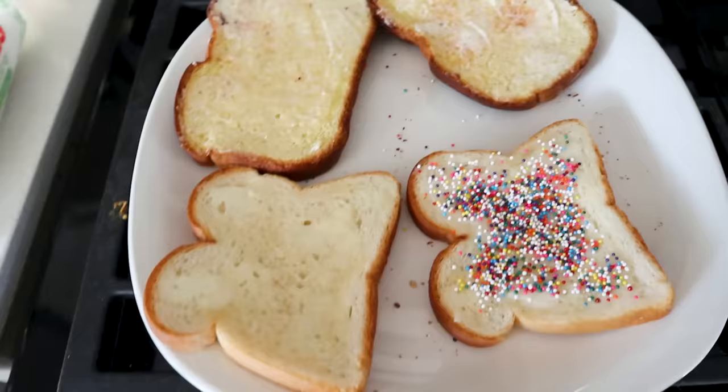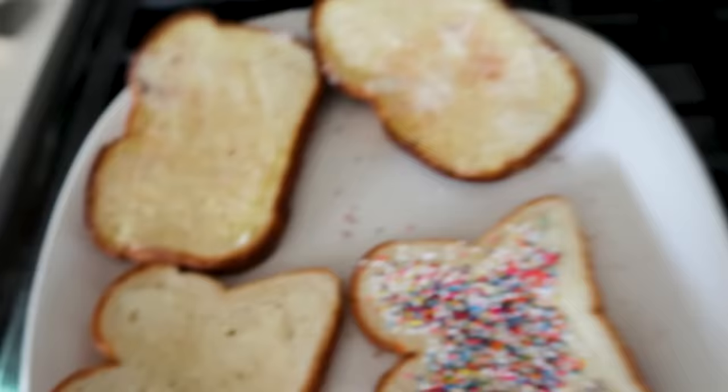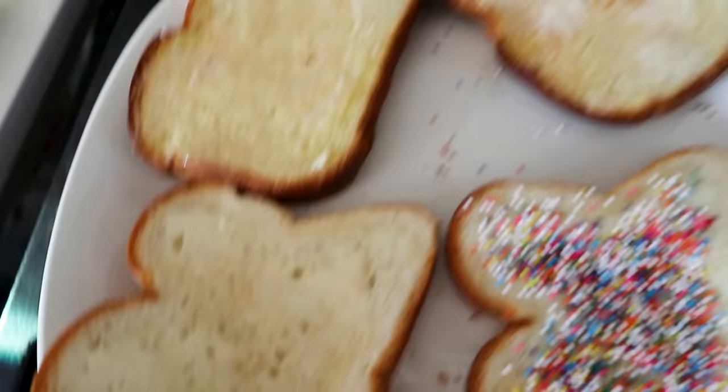So I'm making fairy bread. It looks so fun for kids. It's just bread with butter and sprinkles. I have my butter on my toast. I'm just gonna sprinkle. This is sticking surprisingly well.